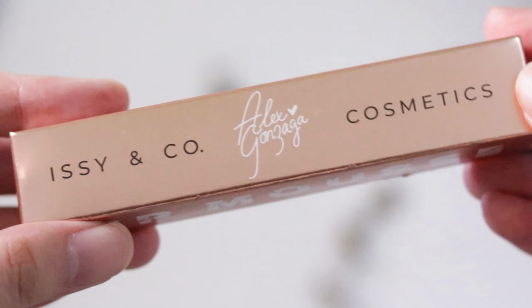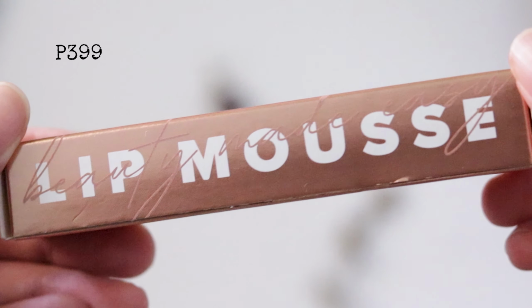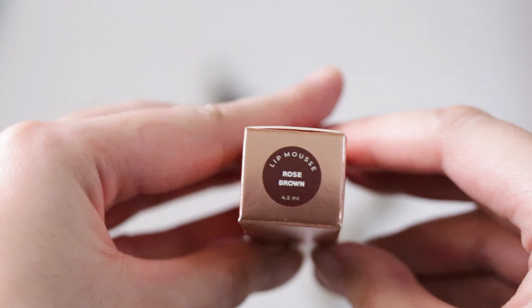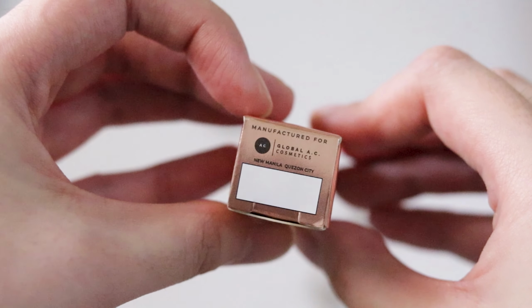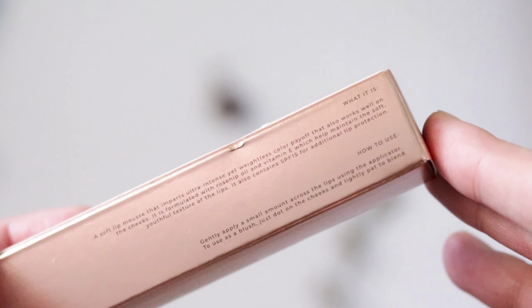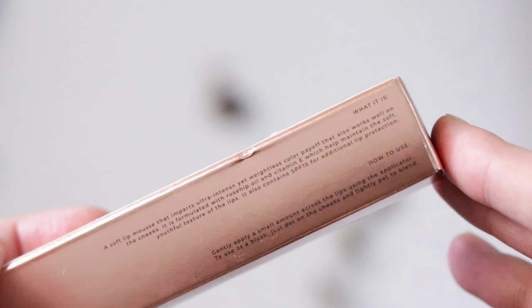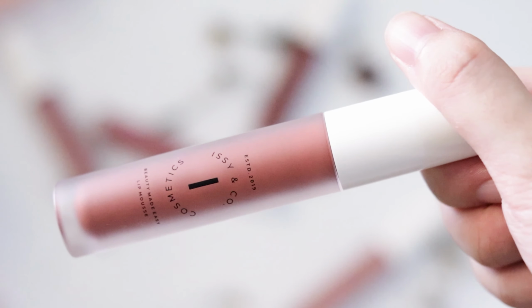Starting off with the lip mousse, this costs around 399 pesos, around the same price range of other local brands like BLK and Sunnies. First off, generally, I really love the rose gold packaging, and the how-to instructions are also really helpful and let you know what else you can use each product for. So like for the lip mousse, it says here in the box that it can also be used for the cheeks. Cool!